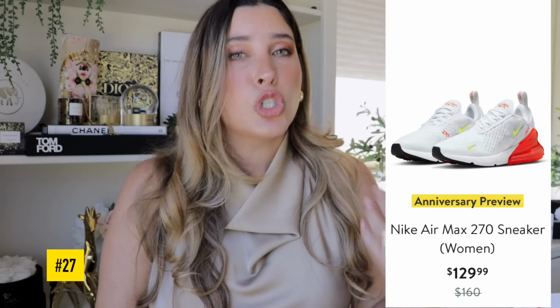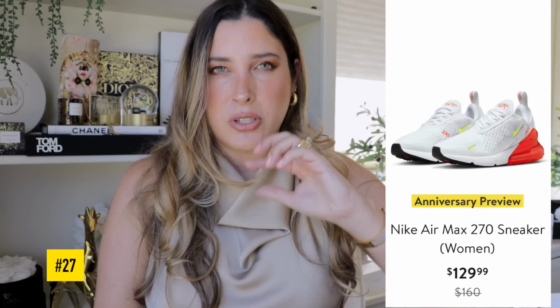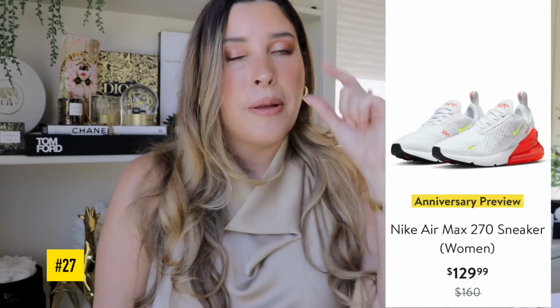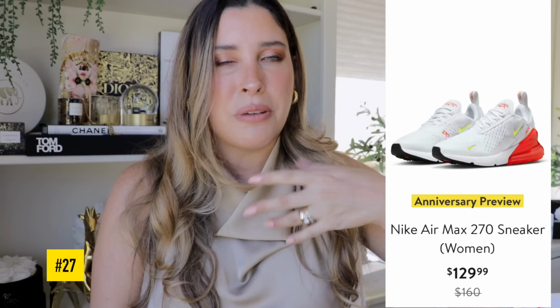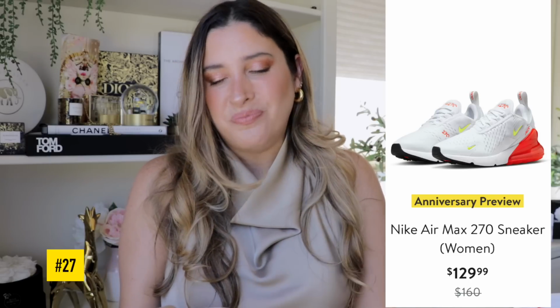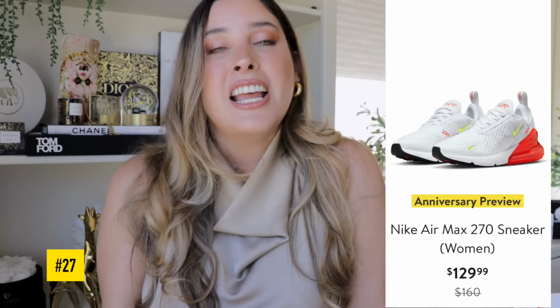Very fun. They are super comfortable. They run a little bit narrow, but they are stretchy because they are mostly fabric, and they look very nice. And if you are a shorty like myself, they have a little bit of lift on the back, so it gives you that lifted look, and you will feel a little bit taller, which I do appreciate. They are $129.99 during the sale. After the sale, $160. Highly, highly recommend them.